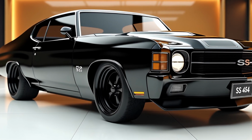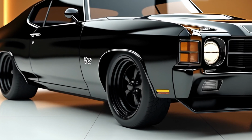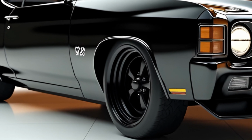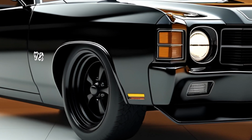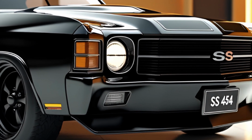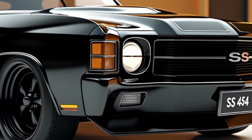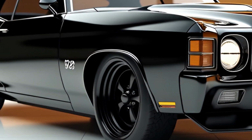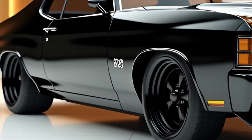Performance is where the 2025 Chevelle SS 454 truly shines. Under the hood is a monstrous 7.4-liter naturally aspirated V8 engine that produces an earth-shaking 650 horsepower and 600 lb-ft of torque. This engine is a modern tribute to the big block V8s that defined the muscle car era, delivering power in a way that's both visceral and thrilling.